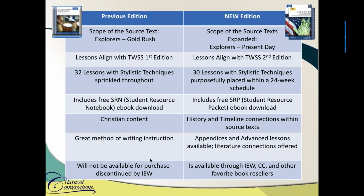Oh, absolutely. So we've got this chart that lays out our two new writing resources. Families are going to want to be sure to purchase the new edition that has the Statue of Liberty pictured on the cover. Let's take a moment to compare both resources. So we have that previous edition. It's got the scope and sequence, the source text that covers from explorers to the gold rush. You know, Jennifer, the new edition actually is expanded. That material now covers a broader scope of time from explorers all the way to present day.